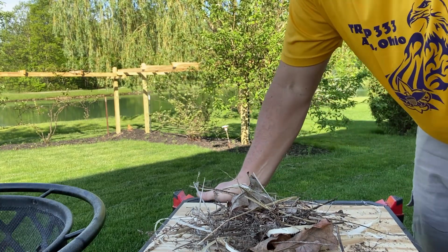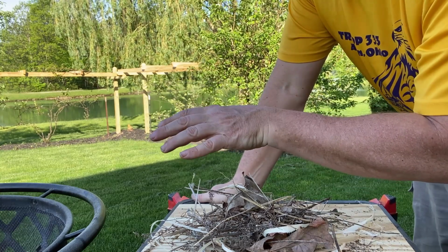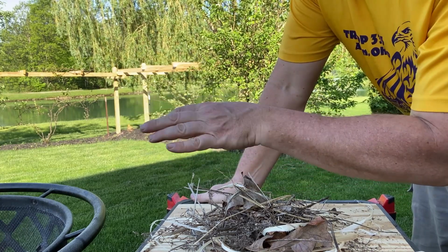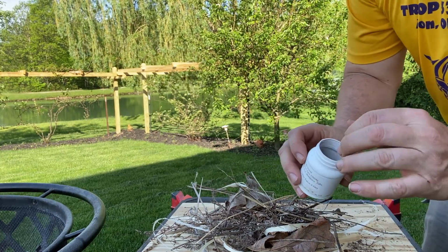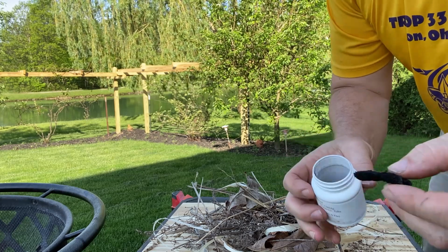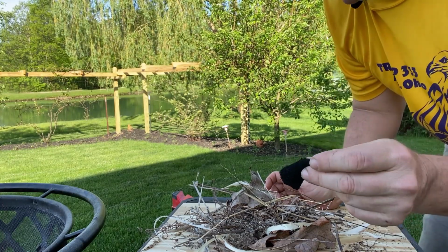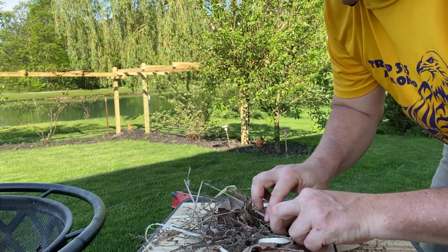So what you want to do is make sure that you have a fire already made and set up, because once this ignites, you are not going to have time to do anything to prep your fire. So it has to be prepped ahead of time. What I like to use is char cloth, and we've talked about how to make it. So there's a piece of it. At one time it was a 100% cotton washcloth. So we're going to set that right in the middle.